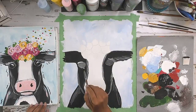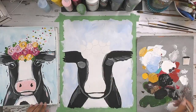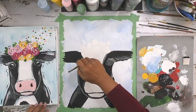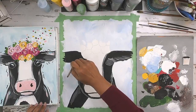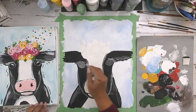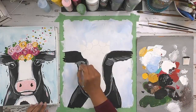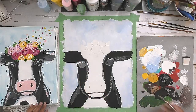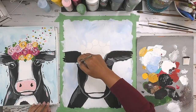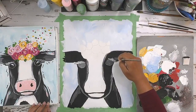Okay, so I've got my eye filled in here with that gray. Then we're going to come in with some white and put in our eyelashes, just little swoops. And I'm going to lighten them up just a little bit, add a little bit more white to my brush. Okay. Add a little more white over here, make them a little bit longer.